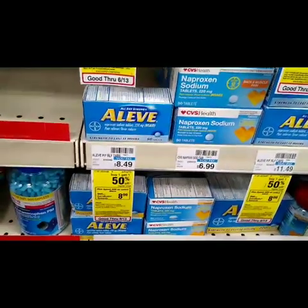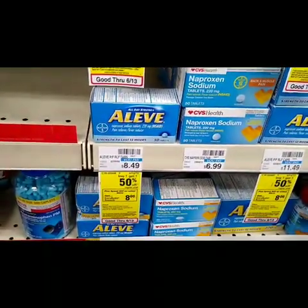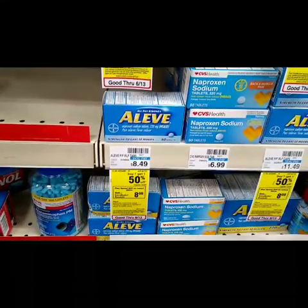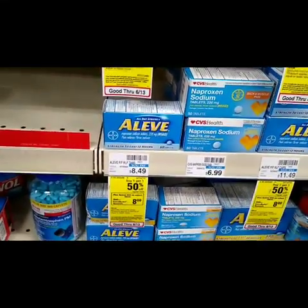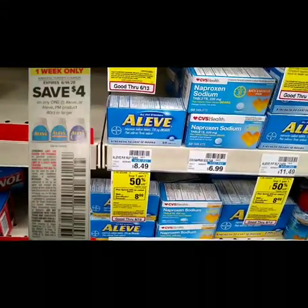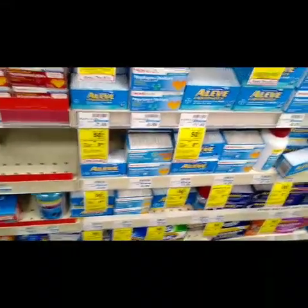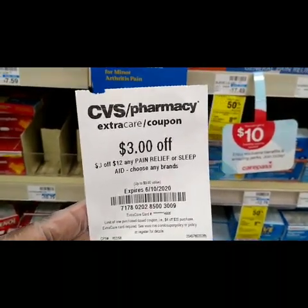Now I will be doing the deal on the pain relievers. The Aleve is $8.49, buy one get one 50% off. I will be picking up 3, using the $4 off 1 paper coupon that came in this week's Smart Source. I will be using 3 of those. Plus, I will also be using this $3 off $12 any pain relief CRT.